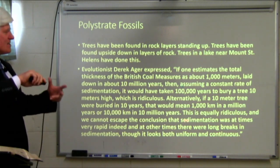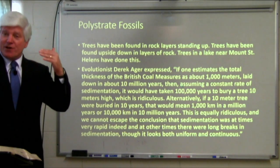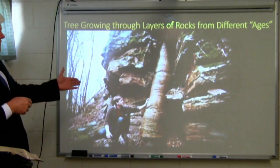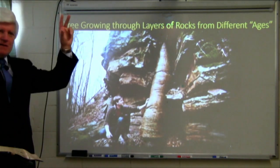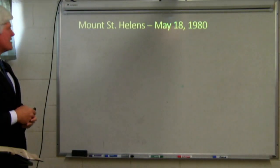So he's still trying to stick his millions of years in here, too. But he admits that this could have happened very quickly. And again, that's what we would expect. So here's another one I found online, a tree going through, again, ages of rocks. Again, it wasn't ages of rocks, it happened very, very quickly.